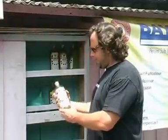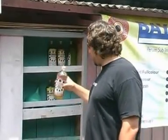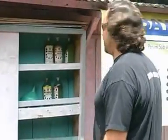The little sun's coming out. That's great. This is a liter of benzene, which is petrol. And this is basically you pull your scooter up and fill her up. That's how it all works here. Pretty easy. You'll find these about every 100 yards everywhere in Indonesia.